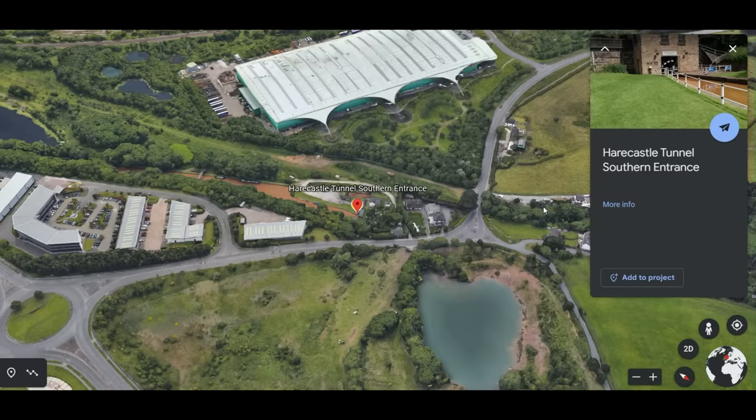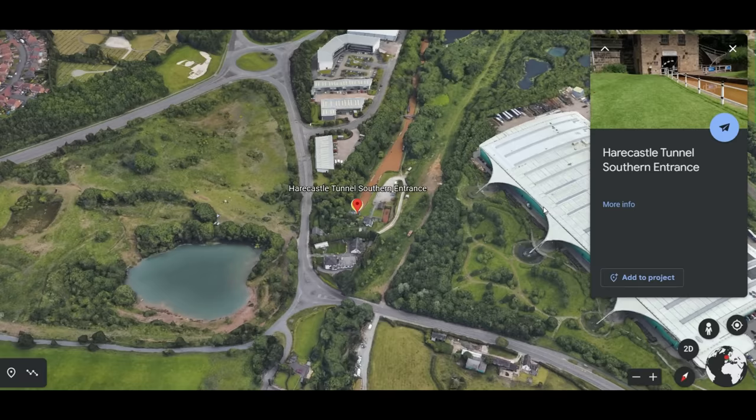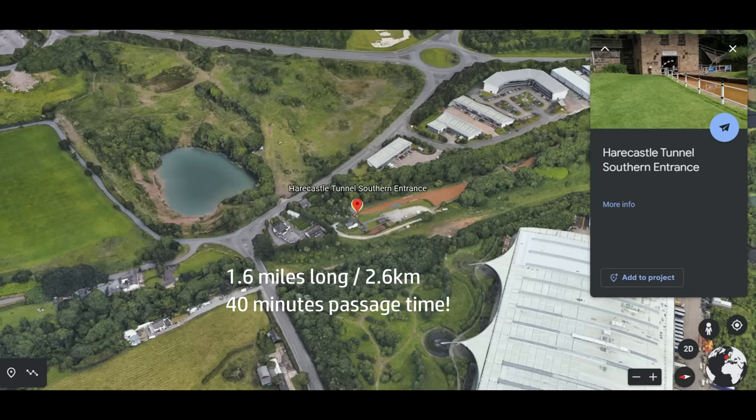Morning. You join us on the Trent and Mersey Canal. We're just at the southern entrance to Harecastle Tunnel, and my word, what an iconic location this is. It's got a slightly eerie aura about it, really. We've got a super, super busy day ahead of us, whole bunch of things going on. Obviously, we've got the tunnel to tackle itself, which is a task all of its own with its own challenges.